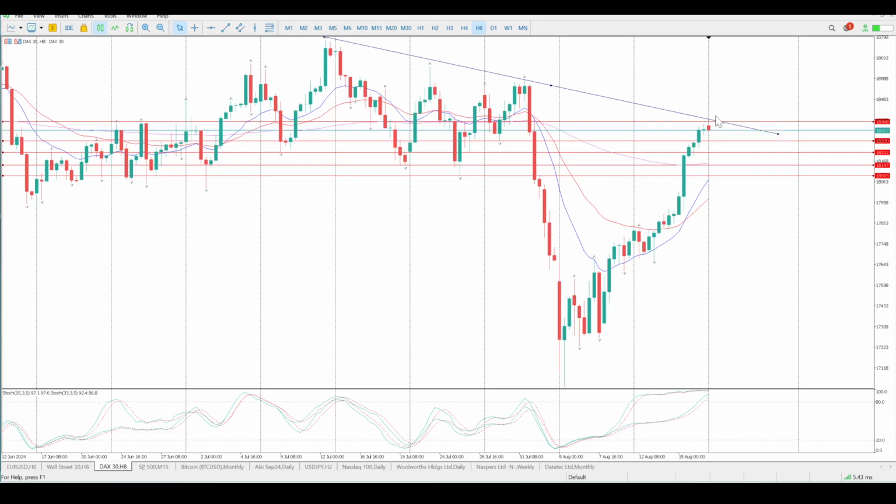Or alternatively, just sink it without any warning. So just be careful at the moment. There's no real logic to which way you should be going. So wait for the structure below or wait for the break and retest above.